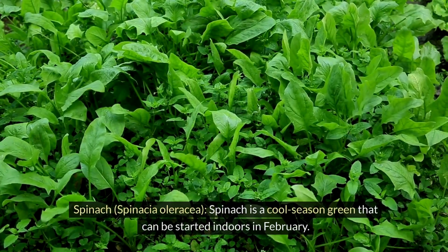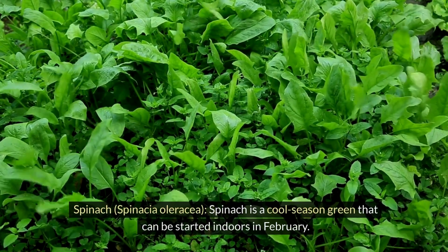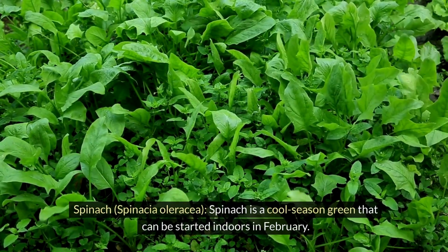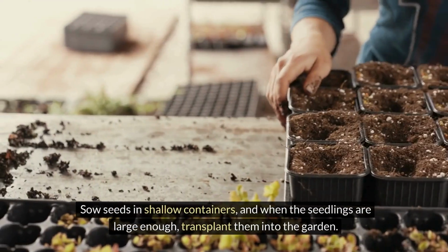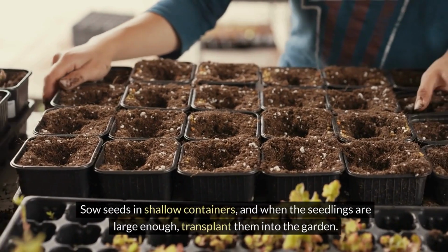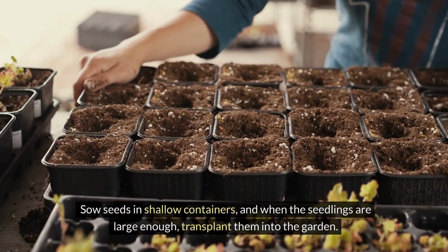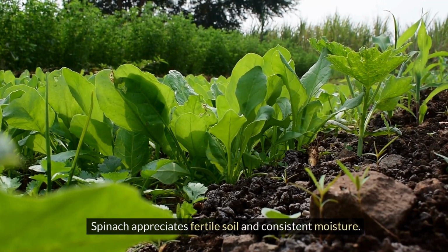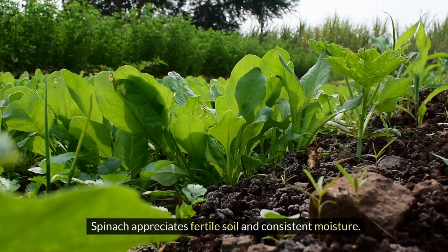Spinach. Spinach is a cool season green that can be started indoors in February. Sow the seeds in shallow containers, and when the seedlings are large enough, transplant them into the garden too. Spinach appreciates fertile soil and consistent moisture.